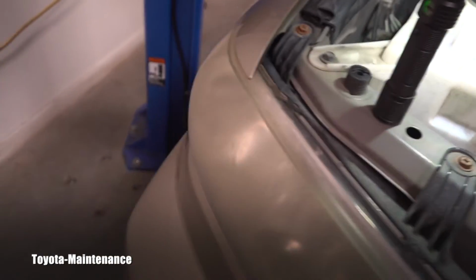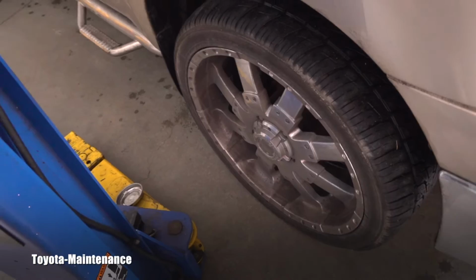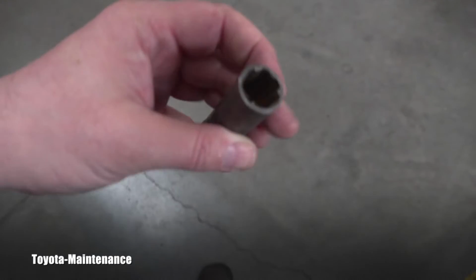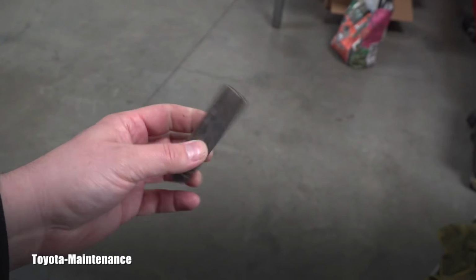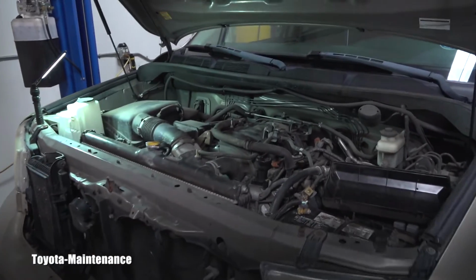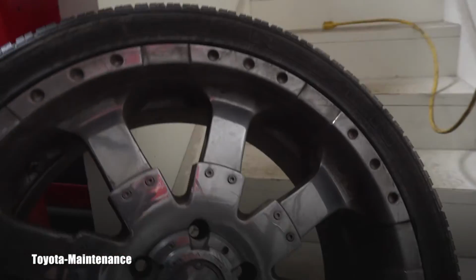I will be removing the wheel. Of course, you see these aftermarket wheels, it's always a nightmare. Immediately you are like, oh my god, they have the special lock. But after a few minutes, instead of calling the owner, I found a key for it, so I will be able to continue. Perfect.